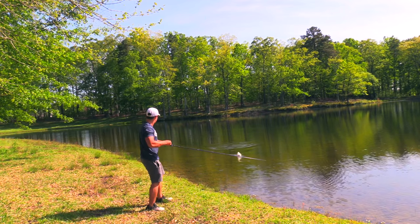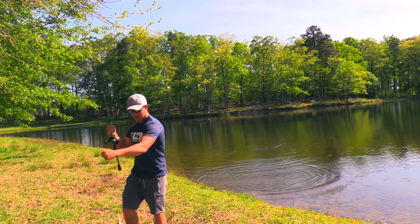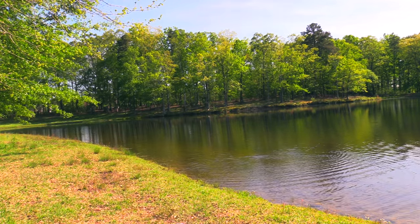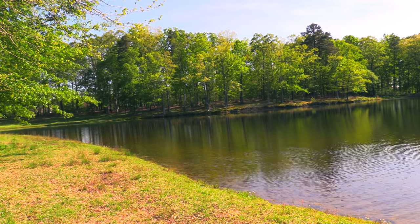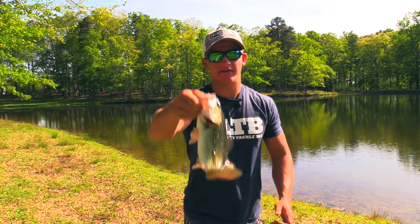Oh! That's a better one. It's the biggest one today on that swim bait. I was honestly getting a little scared about that swim bait. He just ate it up. There you go, guys. Nothing big. He hit it pretty good. Caught him on the swim bait finally.